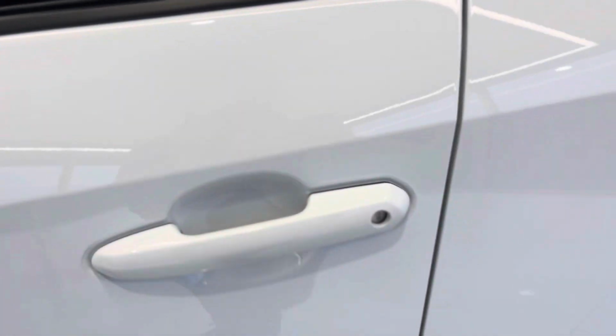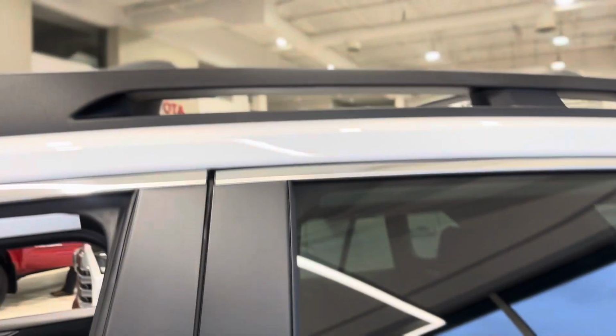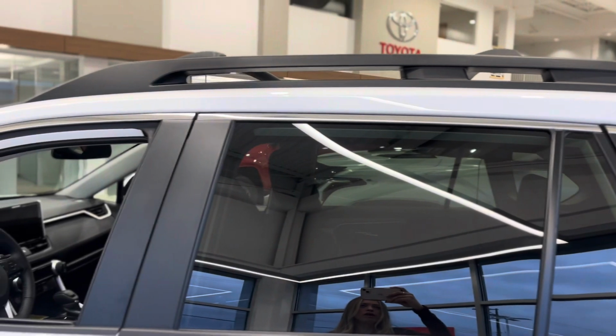Push button start with the proximity sensor. That sound means I was trying to lock the key in the car. It was giving me a heads up there. Also unique to the Woodland edition is the bridge style roof racks with the crossbars that come standard on this model, which gives a resemblance to the trail Rav4 in the gas model.